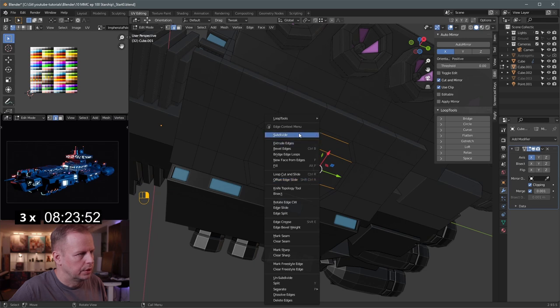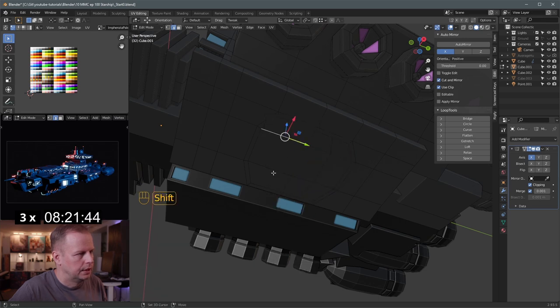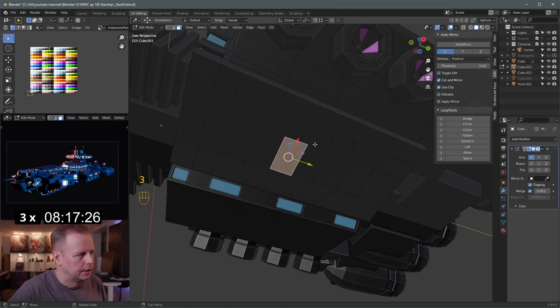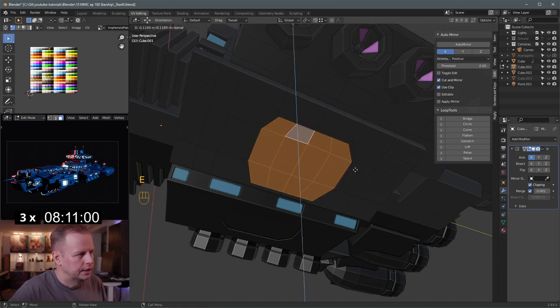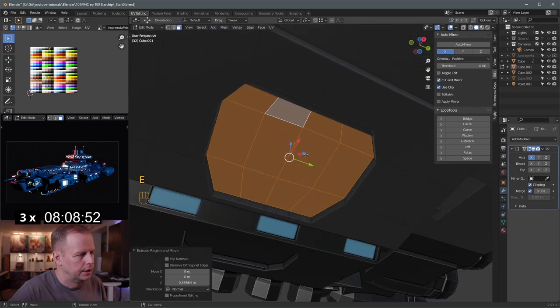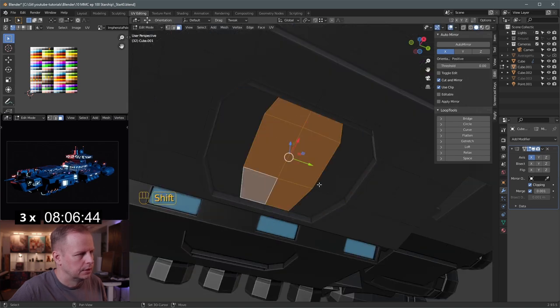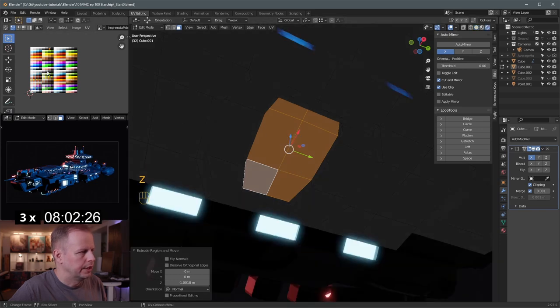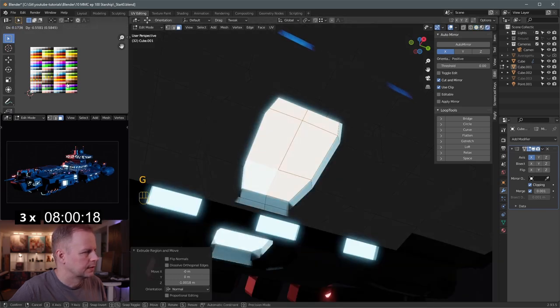Let's do subdivide. What am I trying to do here? Subdivide. And let's do Control Shift selected there. E to extrude. This is what I'm trying to do. E to extrude. And let's do rendered again so we can see the lights.